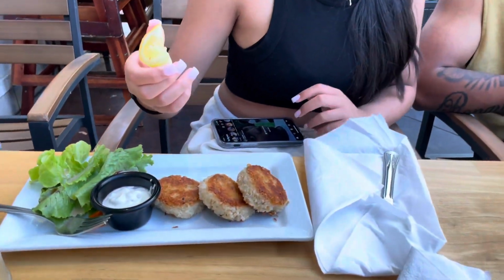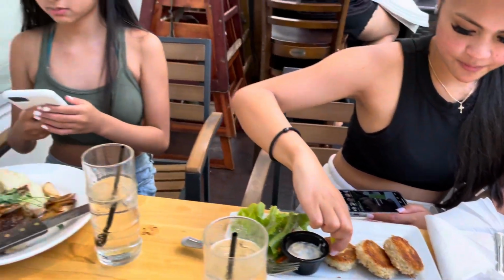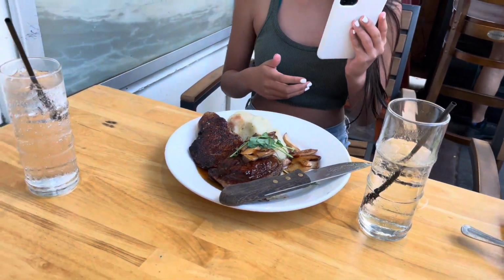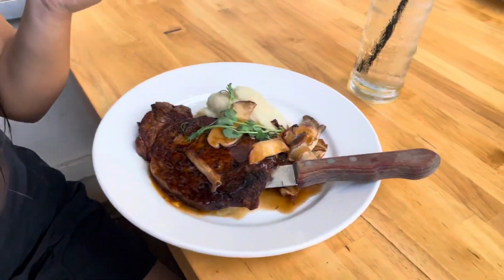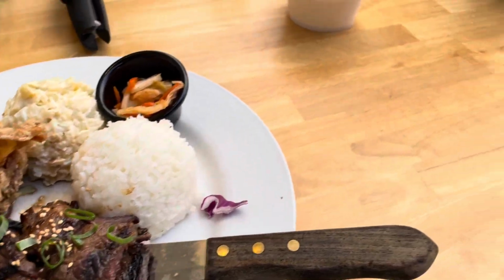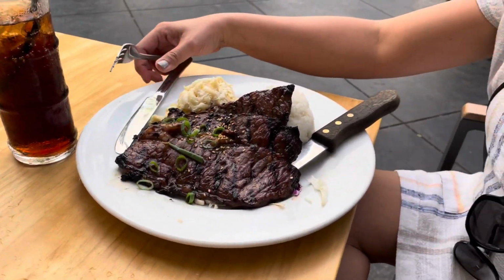What's that? Seafood cakes. What you have? Ribeye steak. I get the same thing. You got ribeye steak. Look what your nephew got for dinner. Korean mixed plate. What is that? Don't mind me. All right, let's eat.